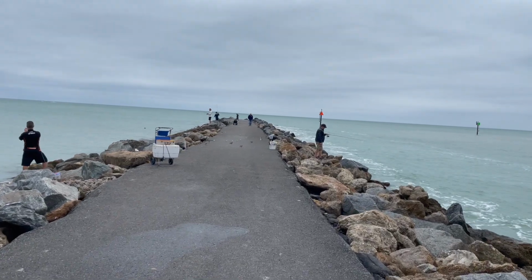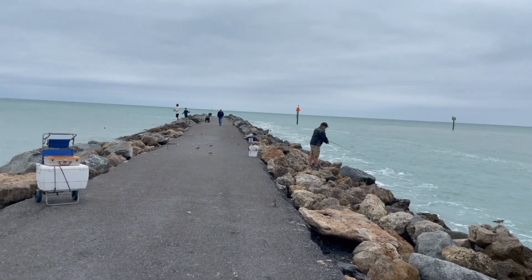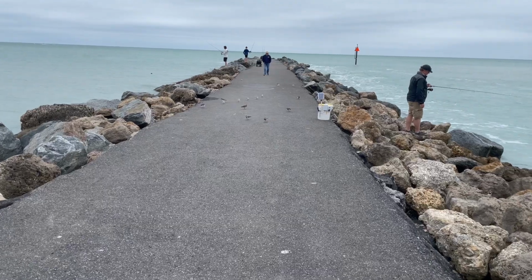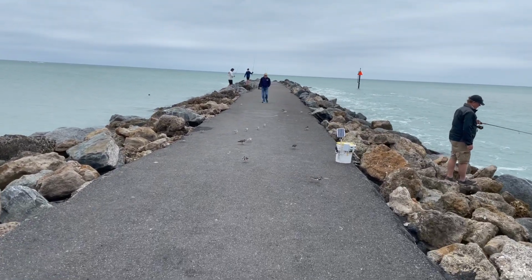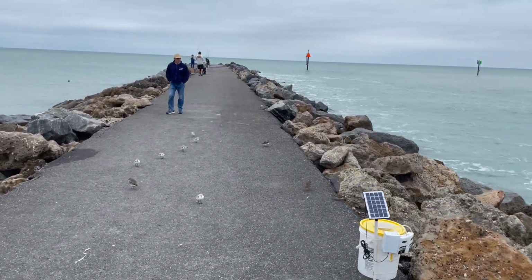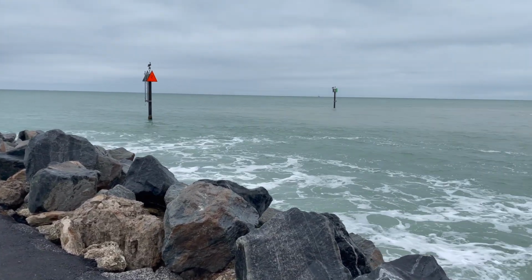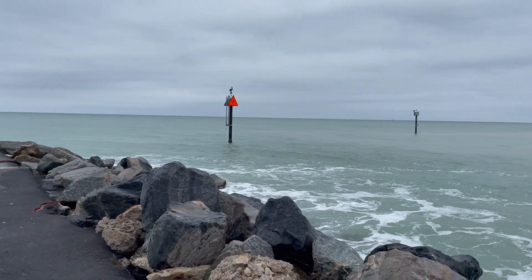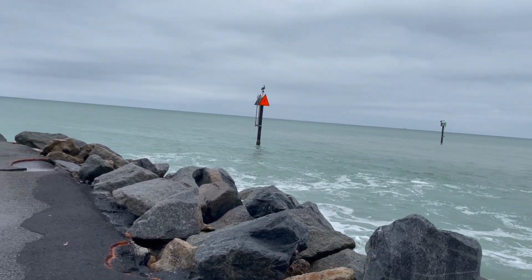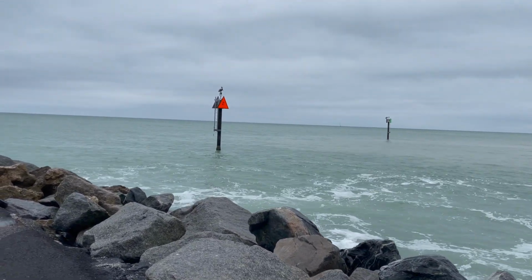You can hear the sound of that water is very, very nice. It's relaxing. A lot of birds here too, probably trying to get leftover scraps if there's any from the fishermen here. All right, we're going to continue on down to the end. We're almost to the end, but it looks like the tide might be coming in because that water looks like it's deeper and deeper here.